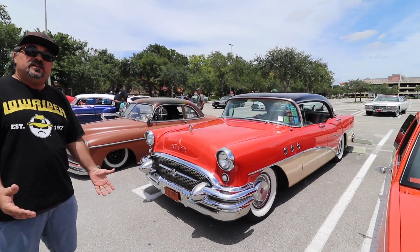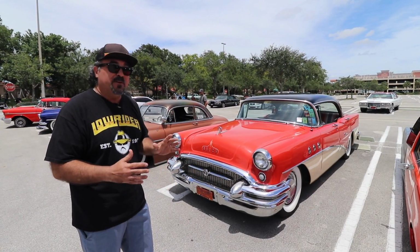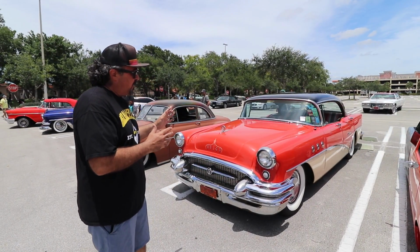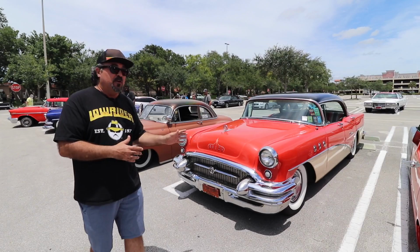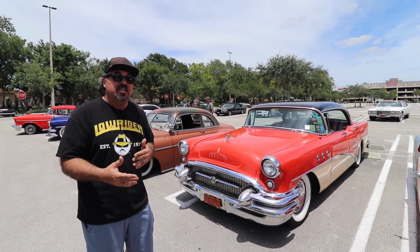Much of what I've done to it, I've driven it. My whole motto is until the wheels come off. I don't believe in trailers. This thing has caught on fire on the side of the road. It's almost blown up on the side of the road. And we just keep going.